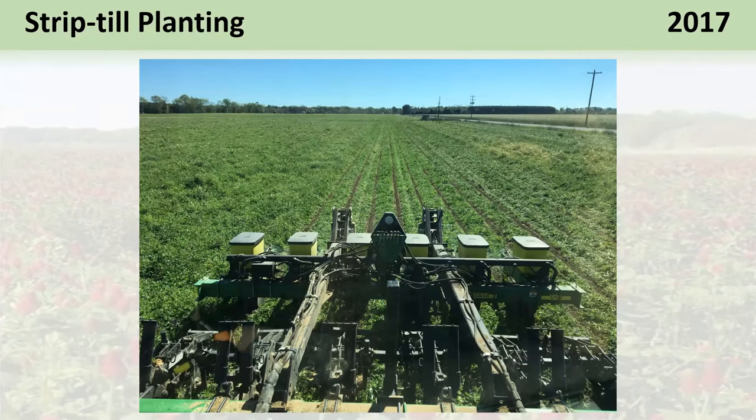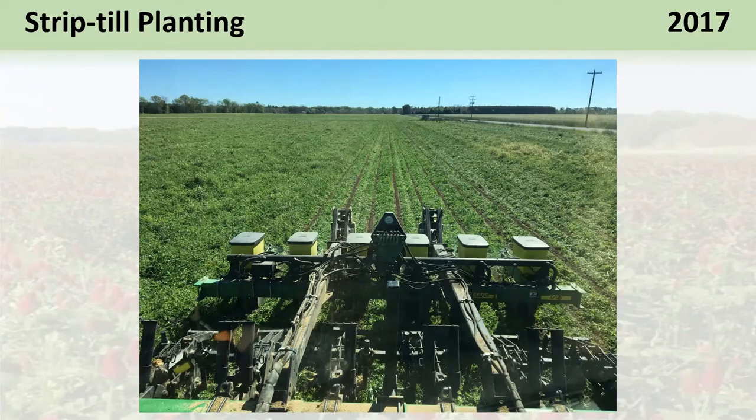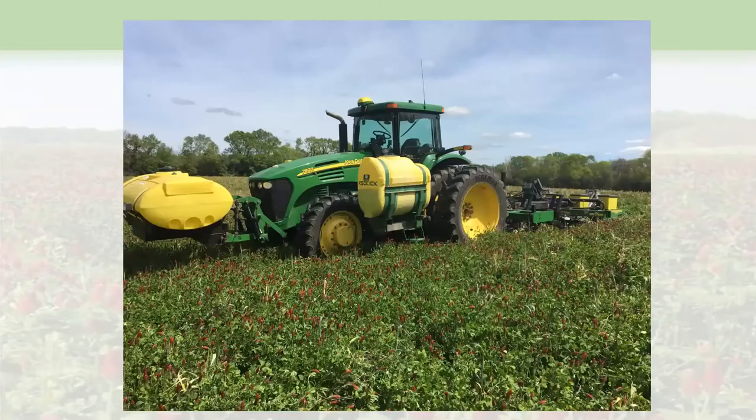It was so bad when I planted this field, the same tractor and the same rig that I had been using when I subsoiled for 10 years, I could barely pull it across the field because the ground was so hard. So the following year, I had to buy a larger tractor to be able to pull the subsoiler because the ground just got so hard.